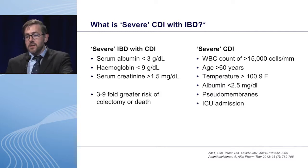If you look at these patients, this is from, I think, Ashwin's group, patients with severe IBD and C. diff infection. The patients who had these characteristics on the left had an almost 5 to 9-fold greater risk of colectomy than patients who didn't. So they'd be markers for a bad outcome in patients who have IBD and a C. diff infection. And in general, patients with C. diff infections, the columns on the right show all the markers of a severe C. diff infection, regardless of what underlying disease may or may not be there.